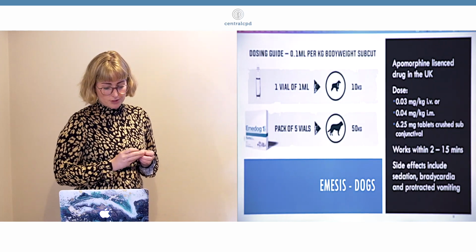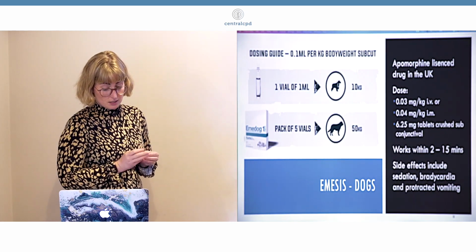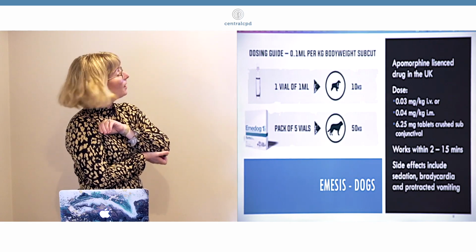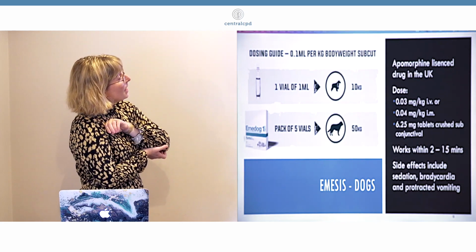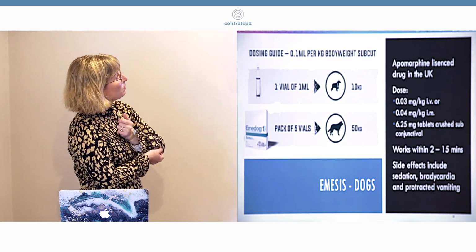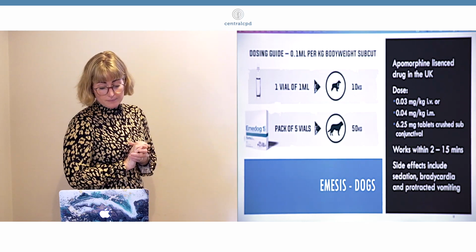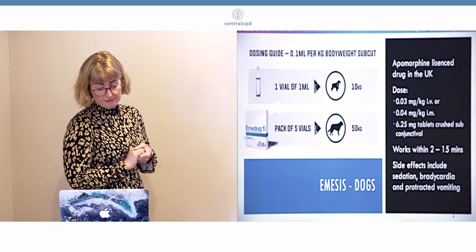And I think all of us probably are familiar with Emidog. So this is the licensed drug now that we've got, option in the UK. Really nice and easy. So yeah, 1 vial per 10 kilos. So makes our maths really nice and easy. But we can give it IM or IV.